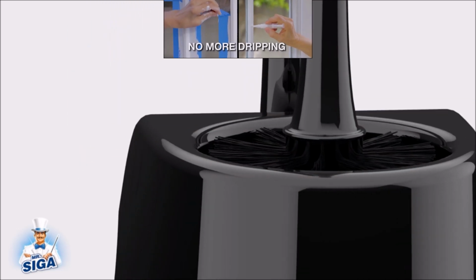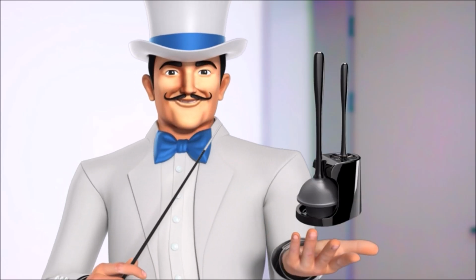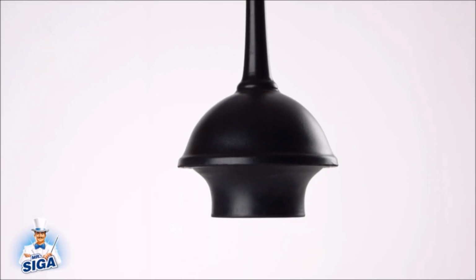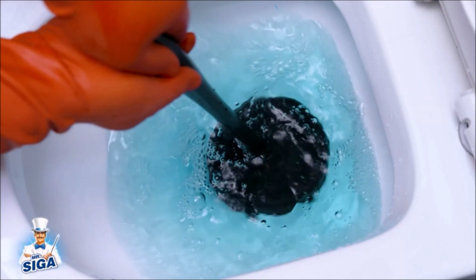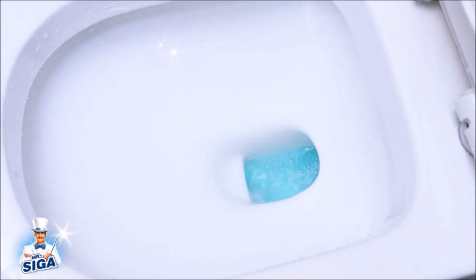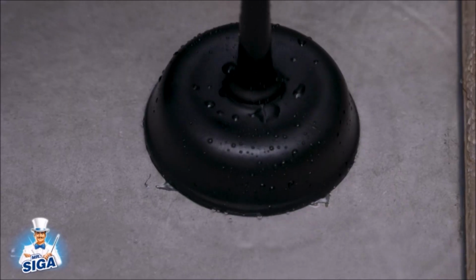Number 8. Introducing the Mr. Sega Toilet Plunger and Bowl Brush Combo, the perfect cleaning tool for your bathroom. This combo set includes both a toilet plunger and a bowl brush, making it easy to keep your bathroom clean and hygienic. The toilet plunger features a durable rubber head that creates a strong suction for unclogging even the toughest toilet blockages.